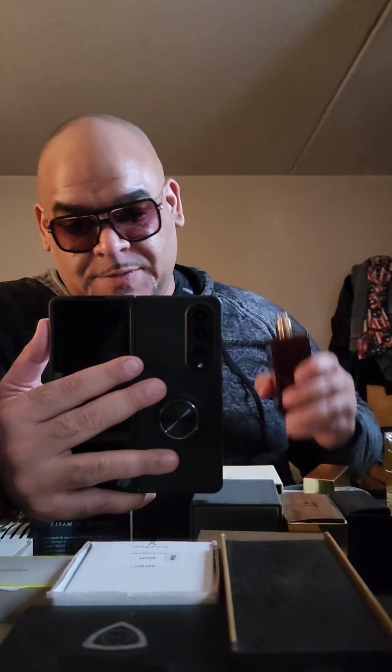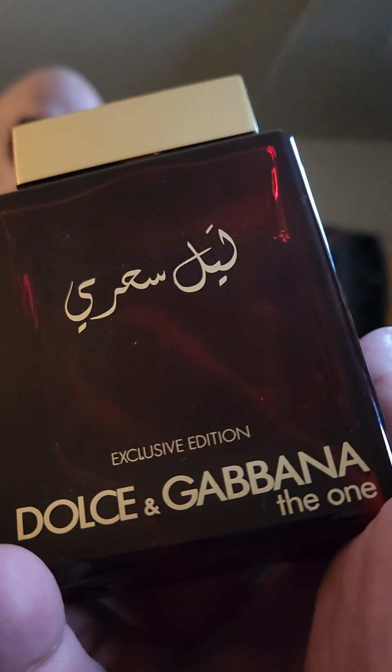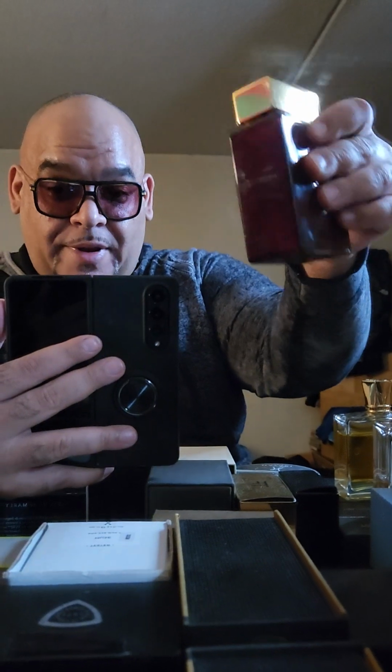This is a jammy rose, sweet fragrance. It reminds me of Xerjoff More Than Words. Not the same, just reminds me of the same wheelhouse. Man, this fragrance, it's a stunning fragrance. Great longevity as well. I get 10 plus hours. This is the red bottle. Dolce & Gabbana, Arabic edition.